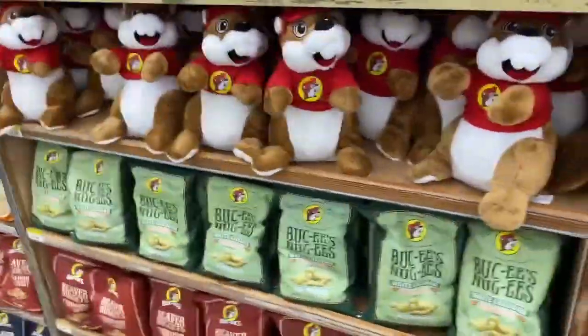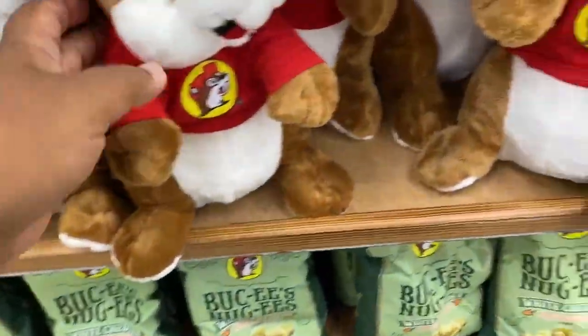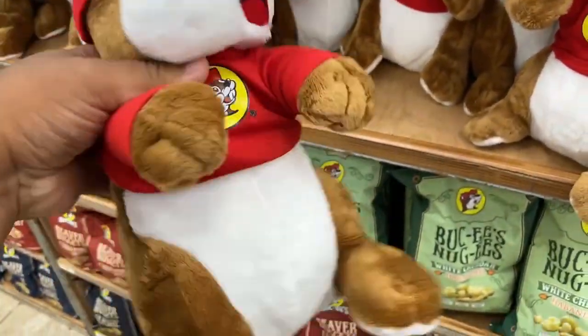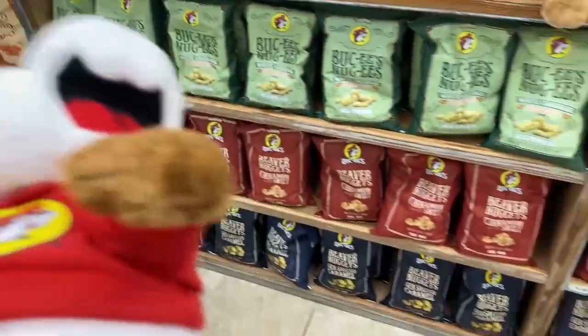I think I'm gonna get one of these dolls, the Buc-ee's dolls, just to remember that I came here. Yeah, I'm gonna get one of these. So this little guy is going home with me.